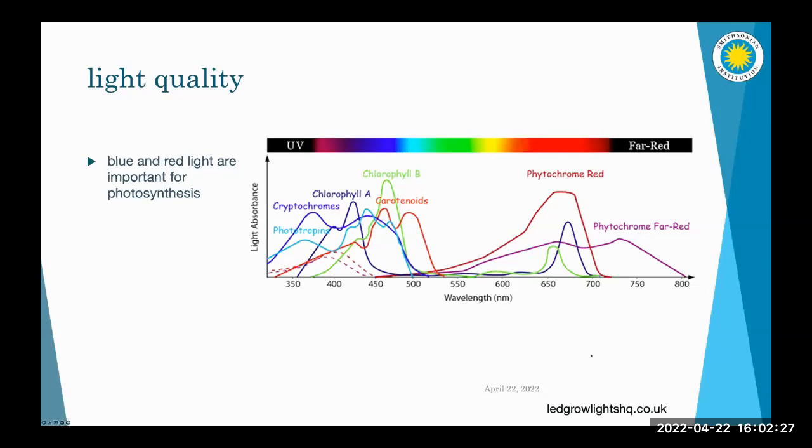Blue and red light, as you can see here, are important for photosynthesis. The chlorophylls absorb blue and red light primarily.